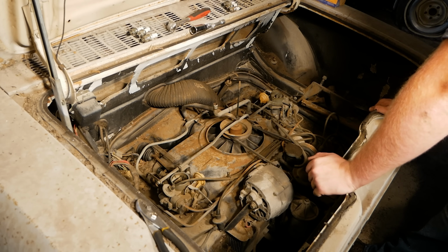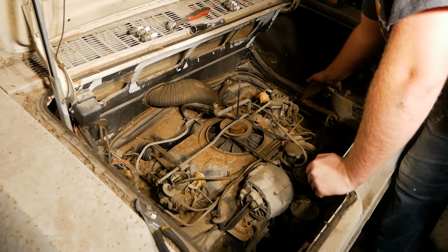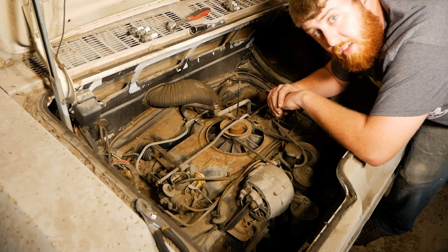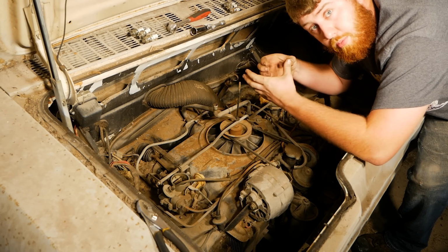Mook is going to grab a funnel and some trans fluid, get a little liquid down in there, and start rolling it around. See if we can get the rings that are probably stuck to free up. The problem here is not the fact that the motor's stuck. Motor spin is just fine. It's the fact that the rings on the pistons are probably stuck to the piston.